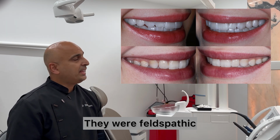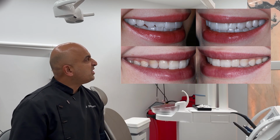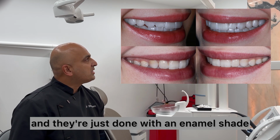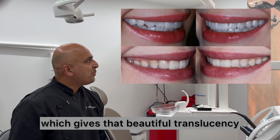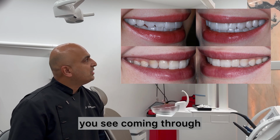They were felspathic and they were very, very thin. Super thin, because there's no cutting. As you can see, they're not bulky at all. They're super thin, and they were just done with an enamel shade. Because her underlying tooth was really nice, he just put an enamel shade on it, which gives that beautiful translucency and that fluorescence as well you see coming through.